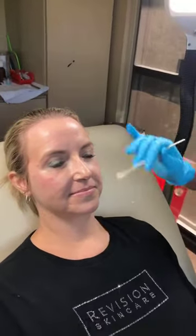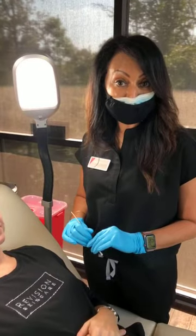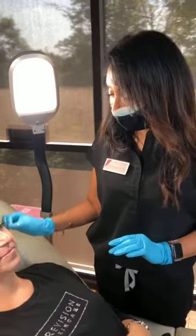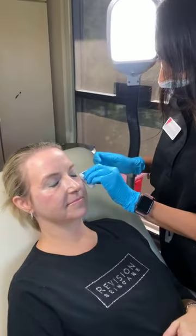So her skin has been nicely numbed with some customized numbing cream that we have, and she's had that on for about 20 minutes. And then she's had her skin thoroughly cleaned with some medical grade cleanser. I'm just going to go over it again.